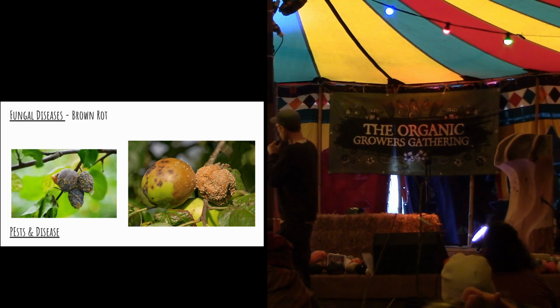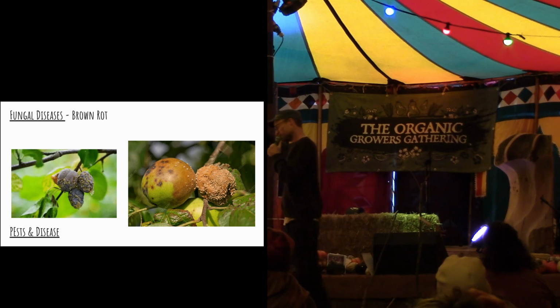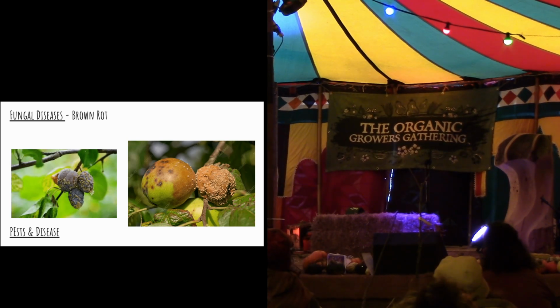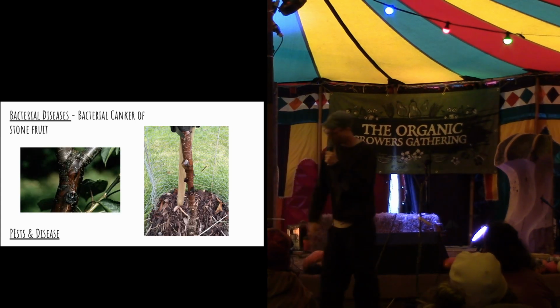It's a pain in the arse because you could be looking at a beautiful crop in July, and then when you come back in September, it looks like the stuff on the right. Take it away out of sight, not out of sight, off site. That's what I meant.